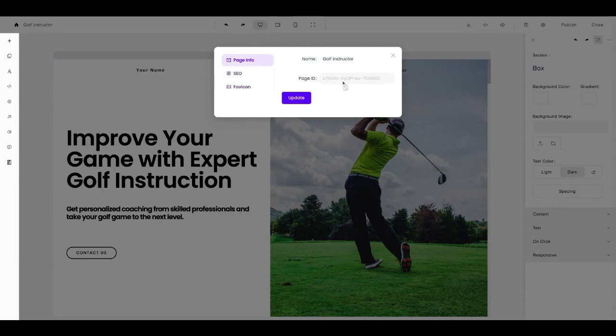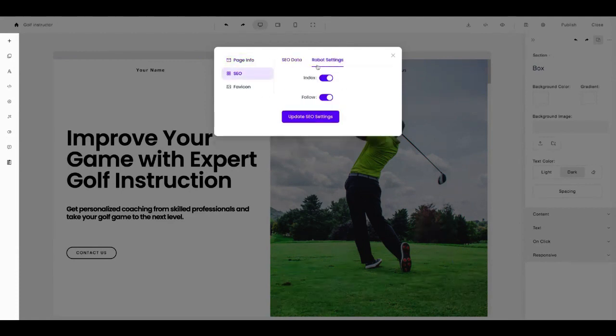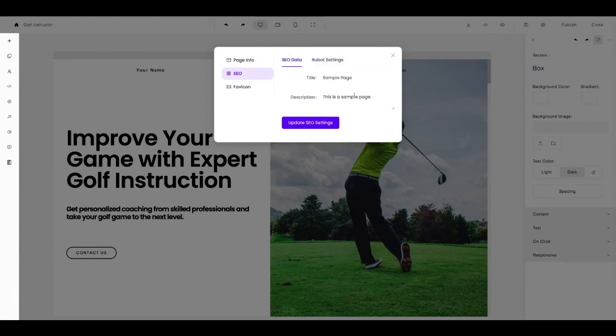Now, this page setting is for us. If there are any issues, we can always ask you for the page setting. But here you have the SEO setting where you can have your title and descriptions and your robot settings. So these are the settings that are currently available for SEO purposes.